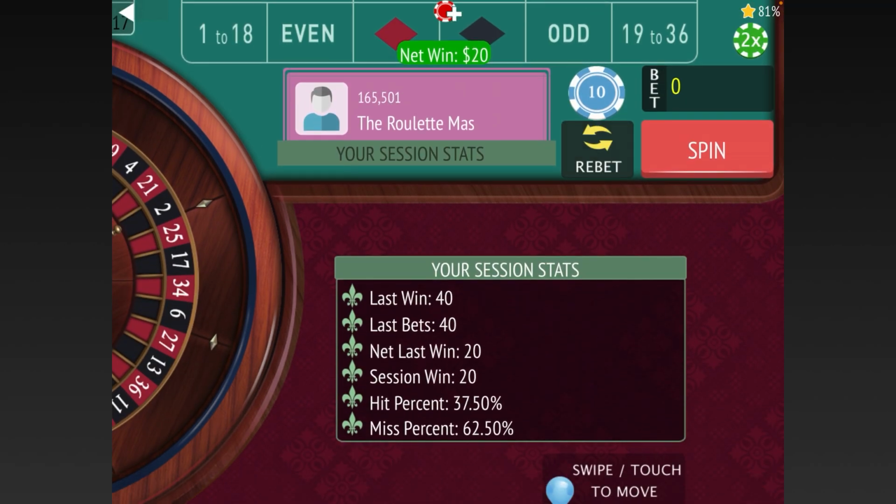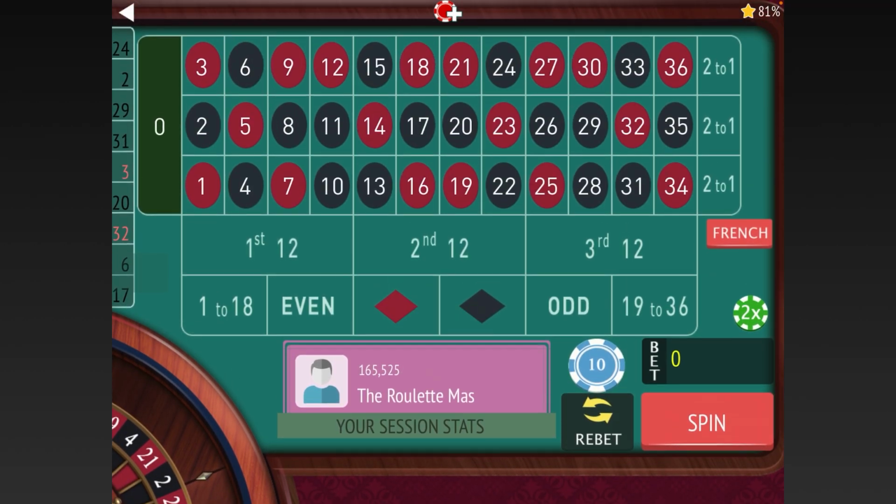Then you check your balance. If you're up, you just start back over at $10 again. If you're down, at that point you just stay on that amount. So if I was at 20, I would just stay on 20 if I got a win but I was still not in profit. But let's keep playing, and I think you'll understand it better as we go.